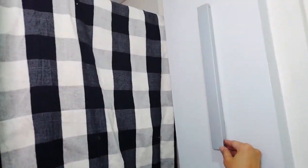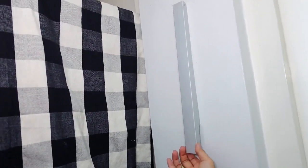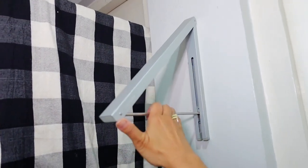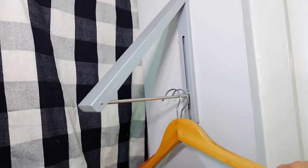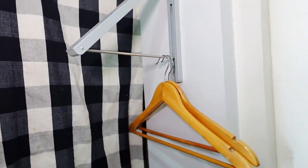Okay, moving on, we have the wall-mounted retractable clothes hanger, but I use it to hang my extra hangers. When you need it, simply pull it out. When you're done, retract it back against the wall, saving you valuable space.